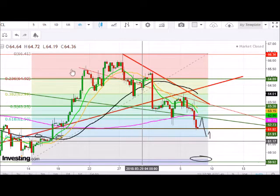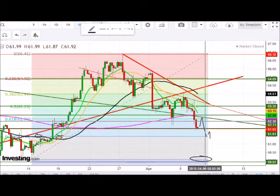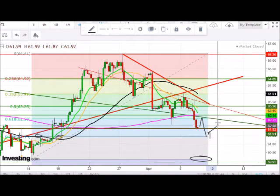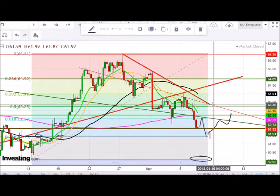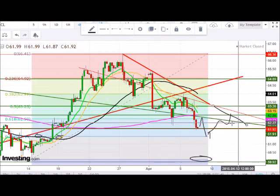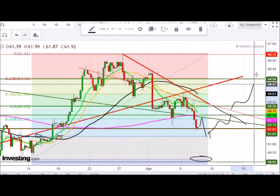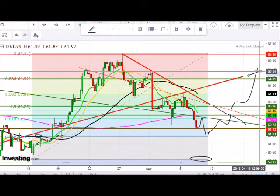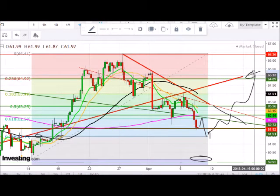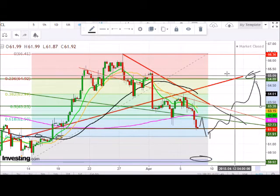So if we do have a weaker dollar coming into play here, then we could see a nice move off the 0.786 back up, maintain support at 62, and then start looking at running into this trend line at that point in time. If we break that, then we may start looking at a further move back upwards here, at which point we'll be dealing with another level of resistance right here, around 65.20, and then another move back down to the 63.20s could be in store.